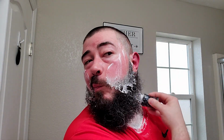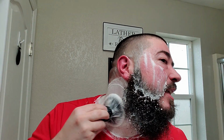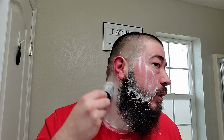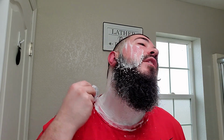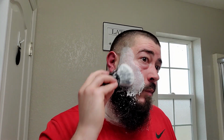This Black Wolf knot is so soft. I think it has just enough backbone that I can't call it floppy. It's actually a really nice little synthetic knot. It's not quite as dense as some of the ones we have these days, but it's definitely a nice little synthetic knot.